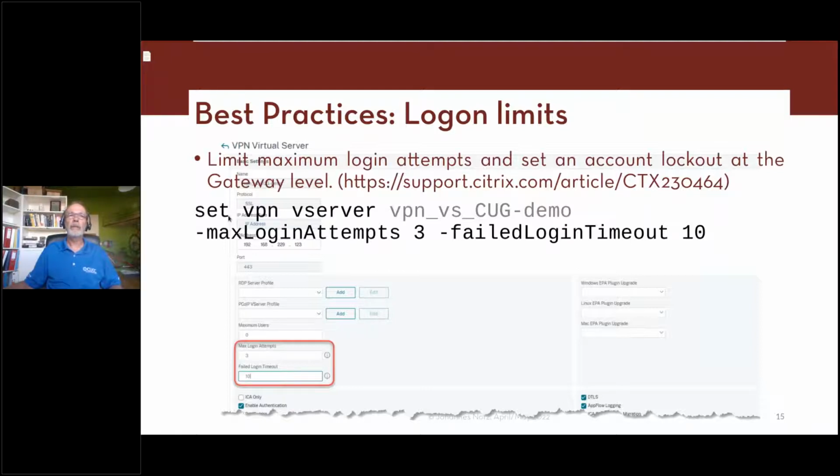And this is how you do it. Set vpn vserver, the name of the server, minus maxLoginAttempts, the number of logon attempts you would permit, minus failedLoginTimeout and the timeout.